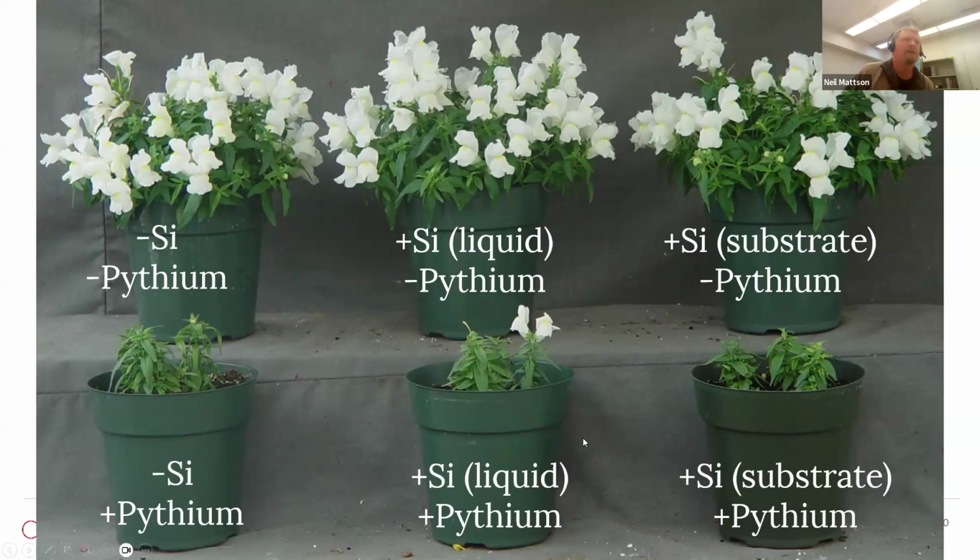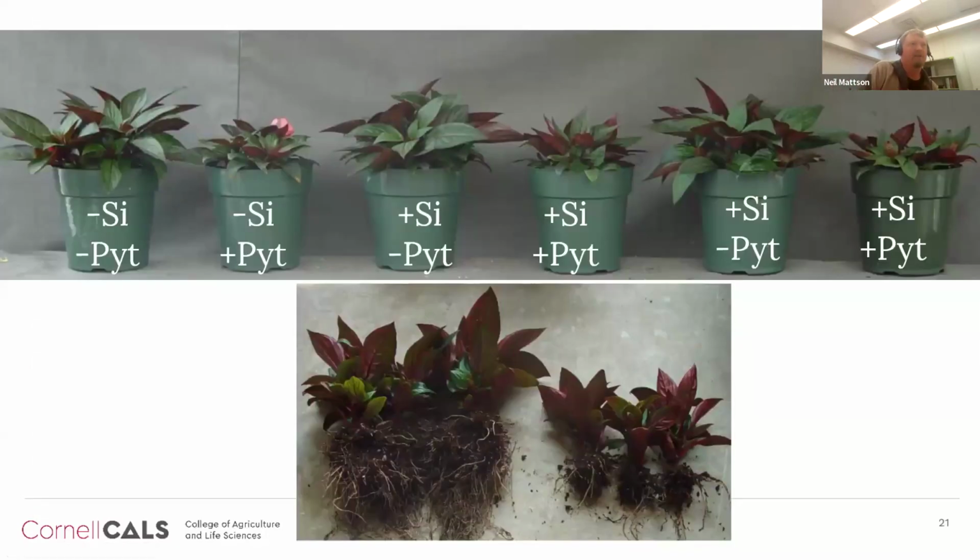About halfway through this experiment, I remember scoring the amount of wilting that the snapdragons had, and the silicon treated plants had a little bit less wilting than their counterparts that didn't have silicon. So there was some evidence that there was an effect of silicon with that study. And then for New Guinea impatiens, similarly, if the plants were inoculated with Pythium, we didn't necessarily see a silicon benefit in that particular study.